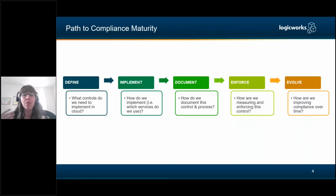And next, enforcing the control. All the automation tools that people have discussed today on this webinar will certainly fall under that enforcement phase. And finally, the evolution phase. Compliance is never one and done, right? We always go through compliance every year. So how can we improve compliance over time?